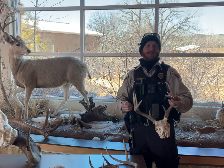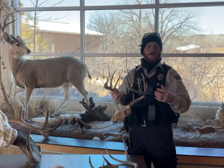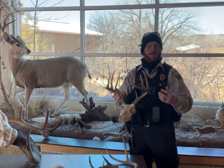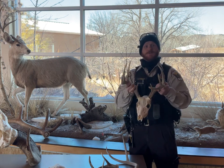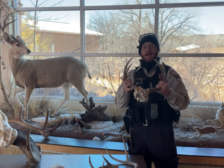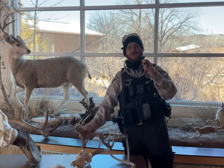So we've made cases like that where people have gone out and they have been poaching resources from you, the avid outdoorsman or outdoorswoman that is out there trying to do things the right way. So again, there's no legal means of showing possession of a deadhead. So again, you can only collect naturally shed antlers.